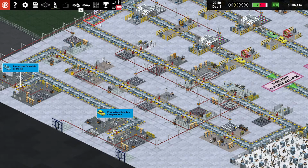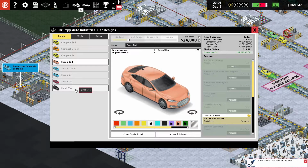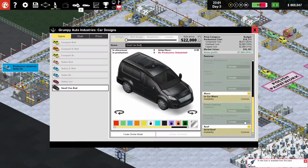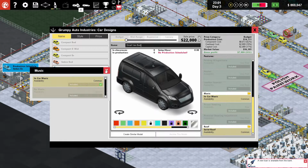And then I think what we could do is go and have a look at making a small van. A small van, we really want a budget version, don't we? Because quite frankly, that's what we're going to get. We're going to get a $22,000 small van budget. No air conditioning. No cruise control. In-car music for sure. And a solid roof.